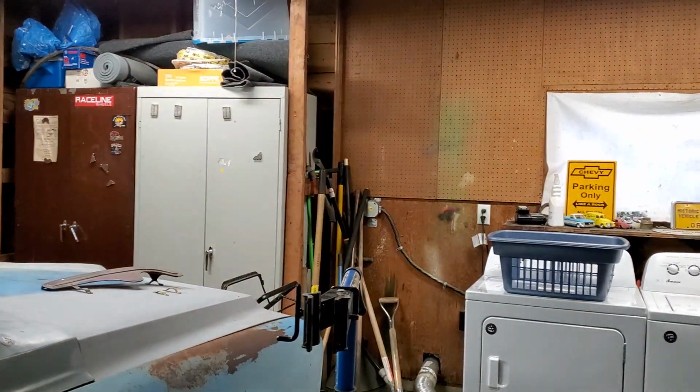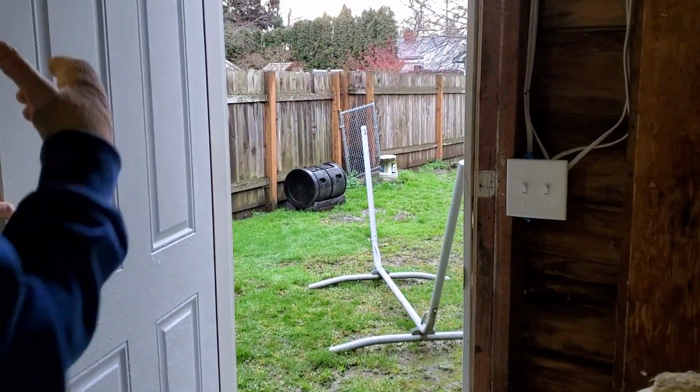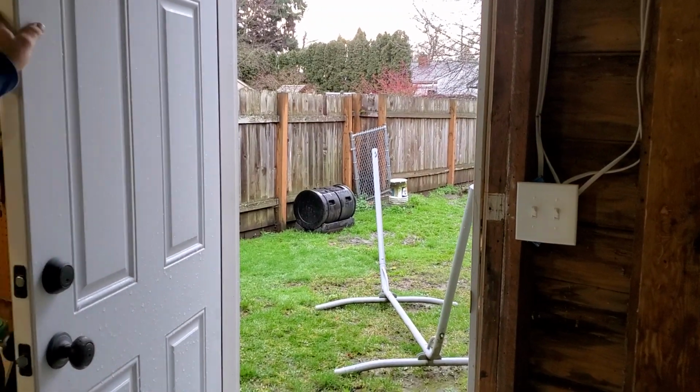Let's see. Oh, I've showed him that before. Yeah, the stump is right where that bucket is. Yeah. So.